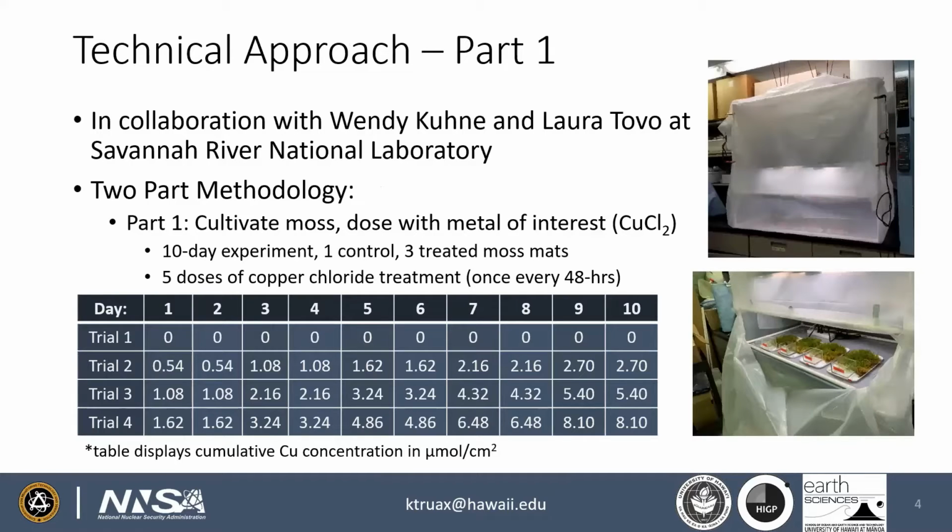The methodology was divided into two parts, with the first focusing on the cultivation and treatment of moss, which was implemented after receiving input from Dr. Wendy Kune and Dr. Laura Tova at Savannah River National Laboratory. First, we cultivated moss in a grow tent, seen in the images on the right. One moss mat was left as the control and only given deionized water, while the other 3 moss mats were treated with various concentrations of copper chloride.